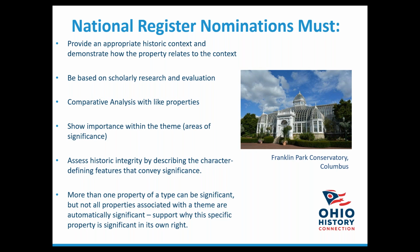B, based on scholarly research and evaluation. That's pretty straightforward. Make sure you're using good documents for your research. No Wikipedia, no websites that are giving you false information. Just make sure you're using good documents. And it doesn't all have to be primary resources. It can be secondary resources as well. Just make sure you're using good stuff.